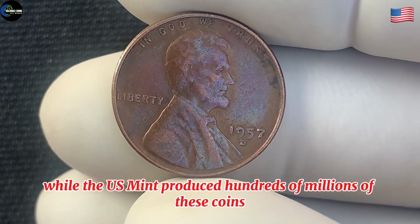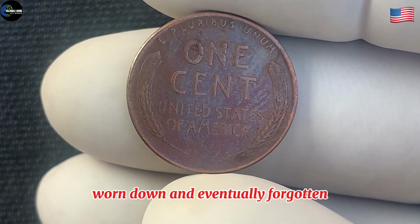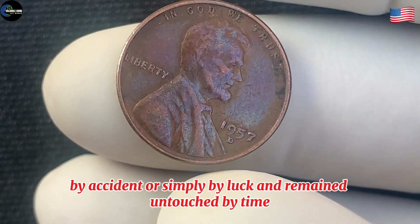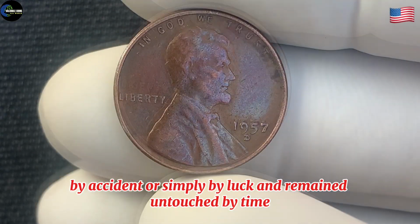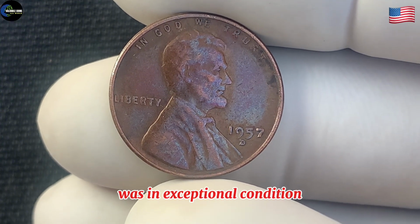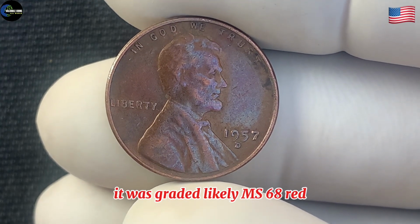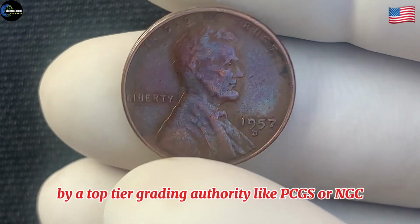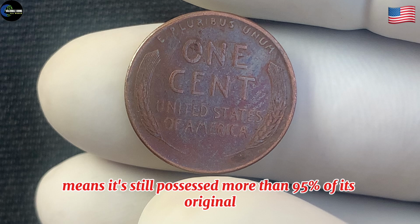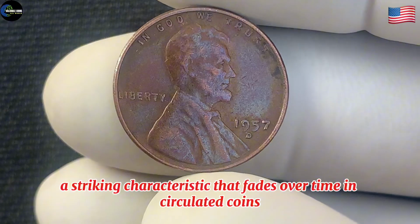Now, while the U.S. Mint produced hundreds of millions of these coins in 1957, most were used, worn down, and eventually forgotten. But a tiny fraction were set aside, either by collectors, by accident, or simply by luck, and remained untouched by time. The coin that made headlines and found itself valued at a jaw-dropping price was in exceptional condition. What collectors refer to as a mint state coin. In this case, it was graded likely MS68 red by a top-tier grading authority like PCGS or NGC. The red designation means it still possessed more than 95% of its original fiery red mint luster, a striking characteristic that fades over time in circulated coins.